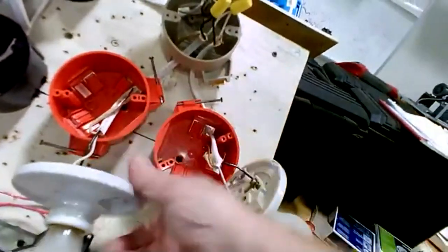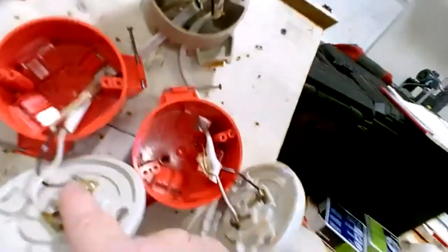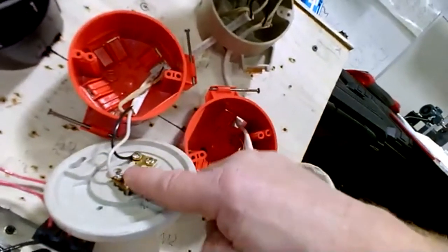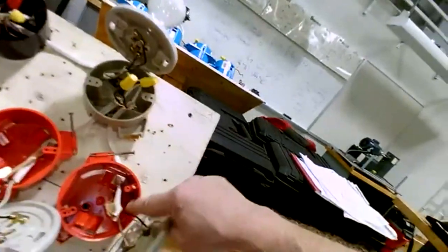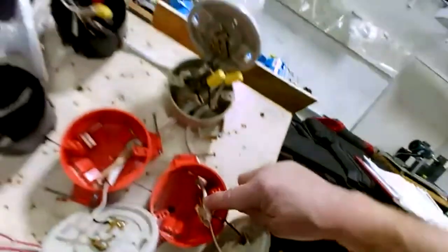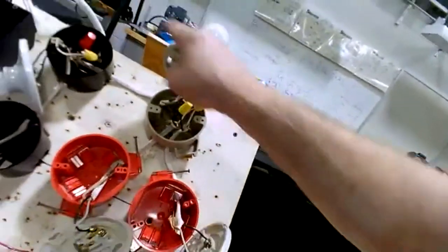So it splits and it goes into this one, into that 75, and then it goes right back to neutral all the way back to the source. And then you can see where it also splits and it goes to this 75 here. It goes in hot and it leaves and it goes back to true neutral. That neutral goes back up here and it daisy chains all the way back.